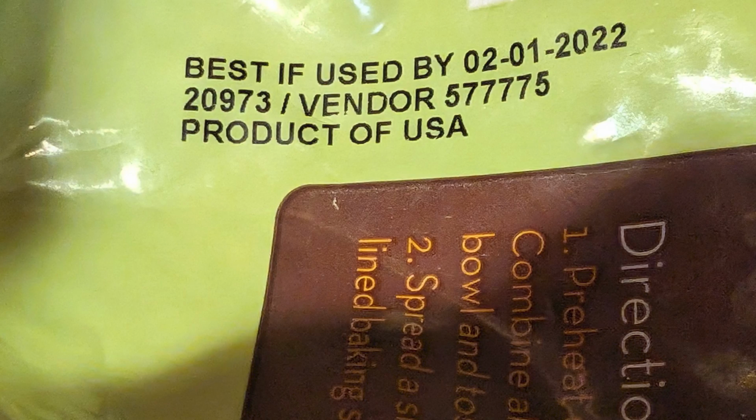Now, let's look at this one. The expiration date is best if used by February 1st, 2022. Okay? And right now, well, we're only 3 months away from February 1st, 2024. So let's taste one. Good. A little cold. Delicious. It really, really works.